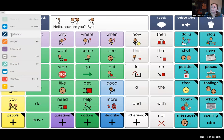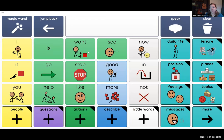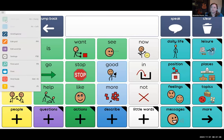So, super core 50, super core 30, I'll just show you quickly. They have bigger targets. So if you've got someone who is using a different access method and just needs fewer targets on a screen, we've got these, with the same amount of vocab. It just might take some extra hits to get to because of the space.